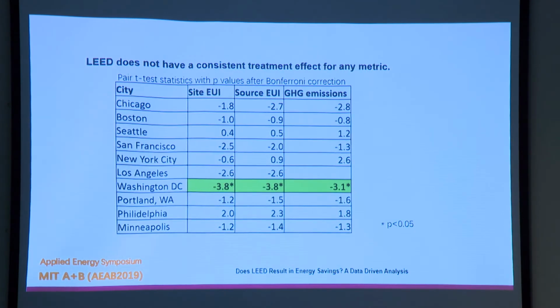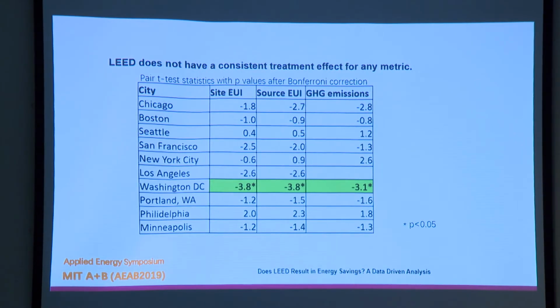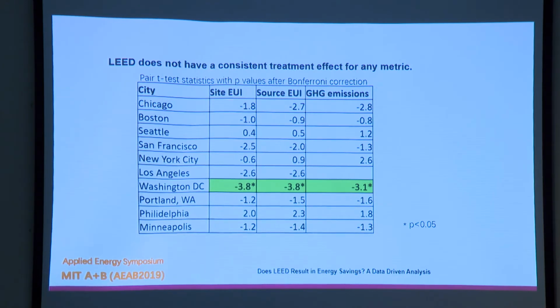So here is a result based on the comparison between LEED and non-LEED buildings. We found that LEED actually does not have a consistent treatment effect for any metric that we provided for energy efficiency. So here are paired t-test statistics with p-values after Bonferroni corrections. Out of the 10 cities that we tested, it's only Washington, D.C. that has a significant difference in terms of energy efficiencies for LEED and non-LEED buildings. In all other cities, we didn't find any statistically significant difference between the energy efficiency of LEED and non-LEED buildings for any of the efficiency measures that we used.